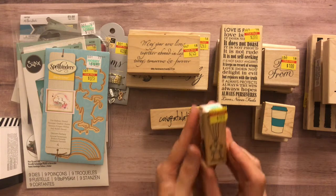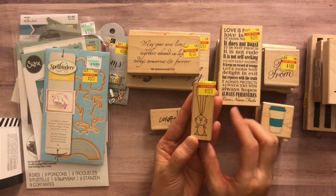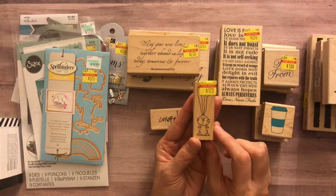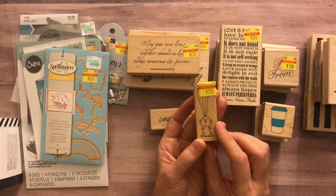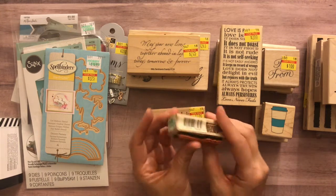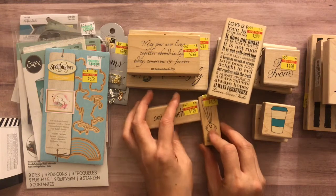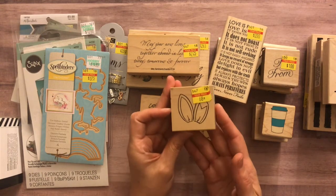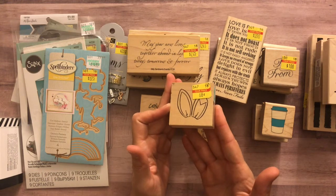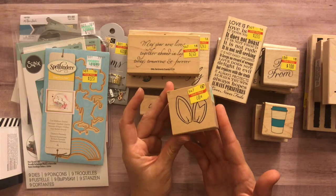I also picked up this super cute bunny. Look how long his ears are. And I thought this would be great for upcoming Easter. This was $1.75. And trust me, there were plenty of stamps that I put back because I was just grabbing anything that I could see. And then this was the last stamp that I picked up. These super cute rabbit ears, and this was only 68 cents.